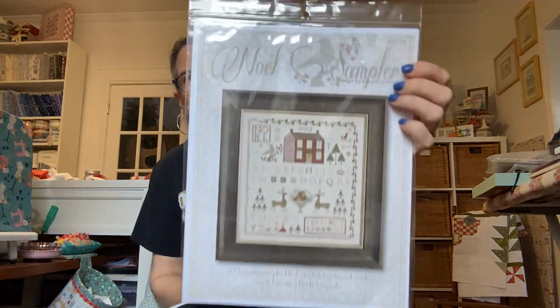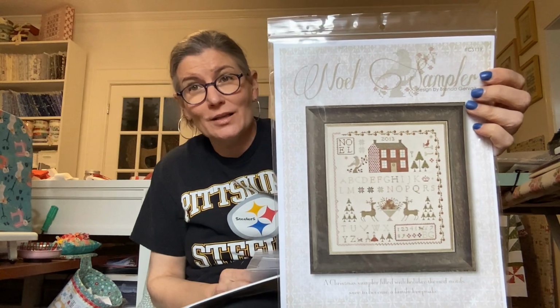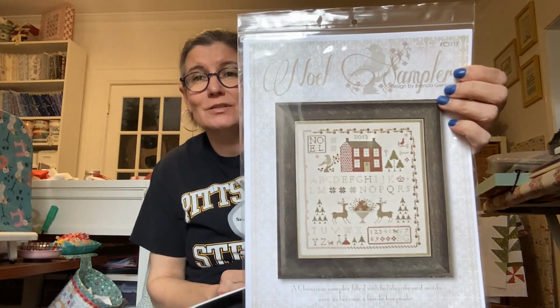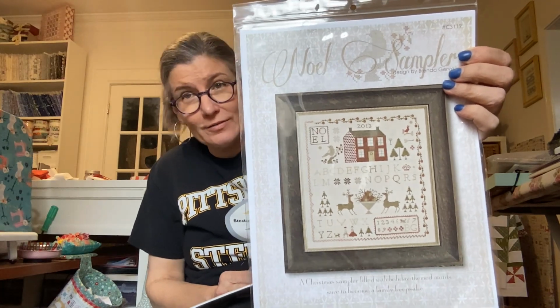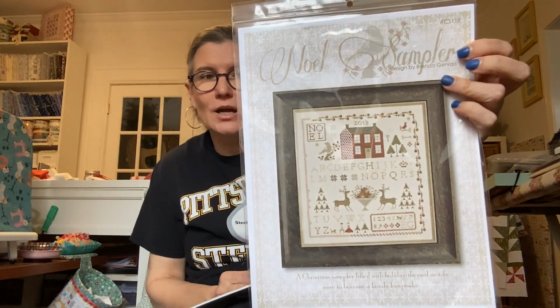This is You Melt My Heart. These I got from Farm Girl. I've never ordered from her before, but she was the only one where I could find this Noel sampler, and I've been seeing everybody start and finish this, and I just was like, I have to do it. I love it. Every year I look at it, I'm like, oh, I love that. So I couldn't find it anywhere except at her place that was in stock. So I got it from her.